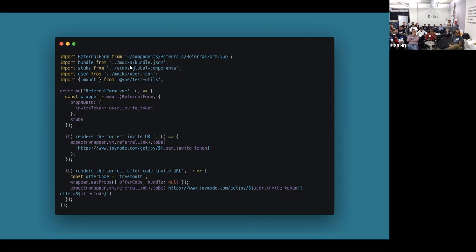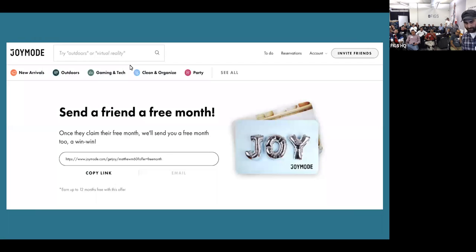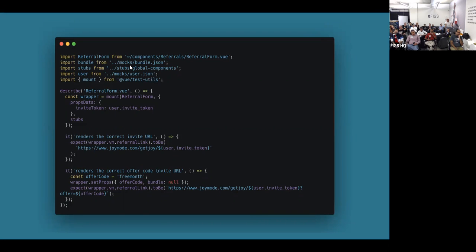Basically what it does is it uses Vue.js test utils. What that tool does is it creates the environment that you can then load your component in. Essentially, you mount your component into that environment, and then you can assert the state of that component after giving it some props or some input or triggering some kind of action on that component, like clicking a button. Here we just make sure that on that module, which we use to create a link for each user and then send a referral link so somebody can, in this case, claim a free month, that link is formatted correctly.